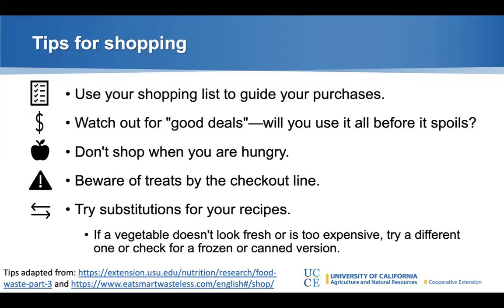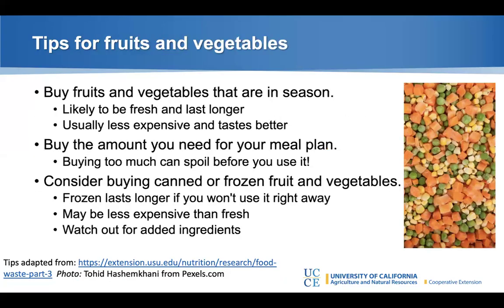And then try substitutions in your recipes. So you may be in the produce department and you're looking for broccoli, but if the broccoli doesn't look fresh or it's really expensive this week or the store is out of it, try something different. Could be carrots or cauliflower or something like that. Or you can use a frozen or canned version instead. Now for fruits and vegetables, first off, buy fruits and vegetables that are in season. They're going to be fresher. They're going to be less expensive. They're going to last longer. They're going to taste better.